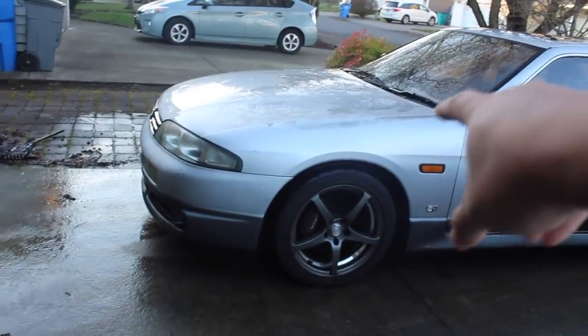The wheels, I think, make this car look nicer than it is, especially because it's two-tone and the wheels kind of match the side skirt color. Kind of flows pretty good.